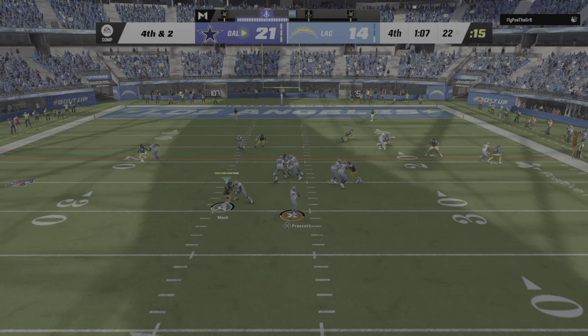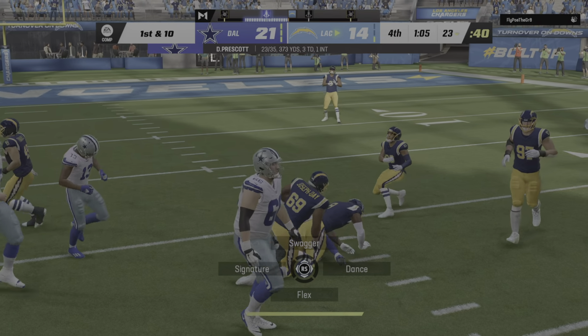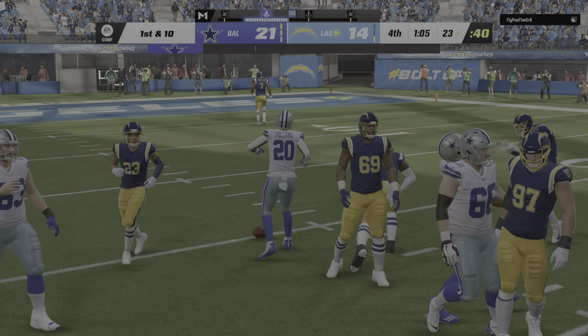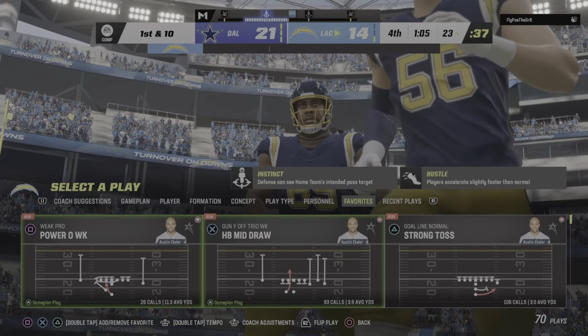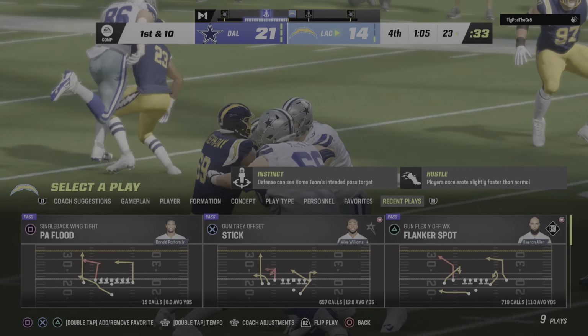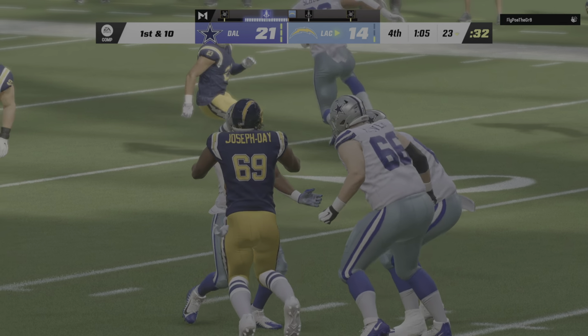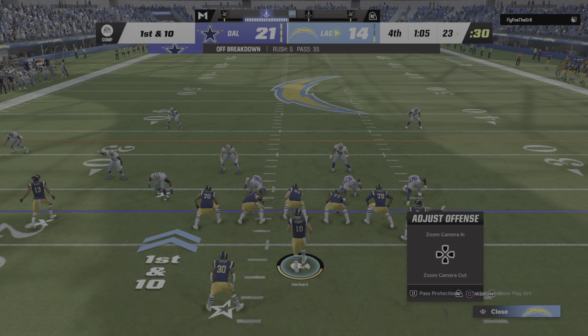Now Prescott. It's complete. Swings it out to his running back. But he will not get away. He stops short of the marker. The Cowboys here unable to convert on 4th down. And the Charger defense stands tall and they get the football back. So that's a decision that could loom pretty large here. They go for it on 4th down but come up empty.